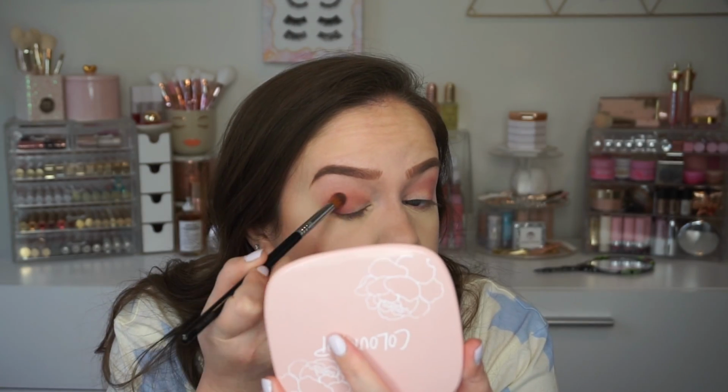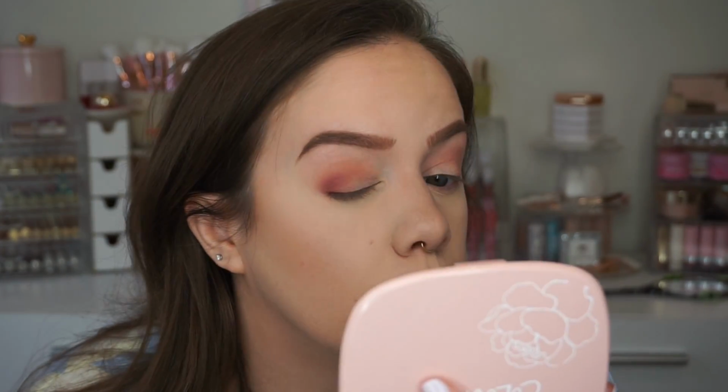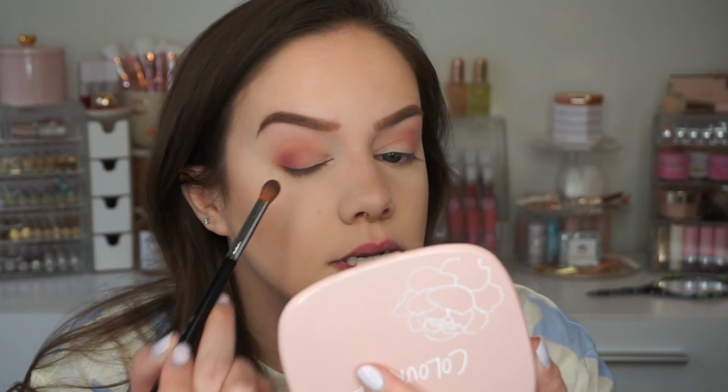So what I'm going to do is just lightly tap it in, and at first I see a little bit of that sparkle, but I am going to lose it. That's okay though, but I want that color. I doubt you'll be able to even see the sparkle at this point. I see a couple little flecks catching the light, but it is doing what I said and just going away. It almost looks like you just put on a matte shadow, but you see the depth and dimension of that. It looks so pretty.